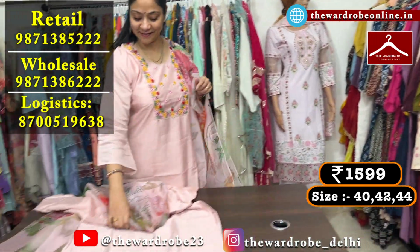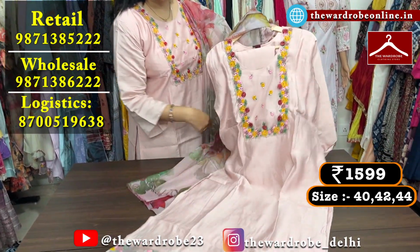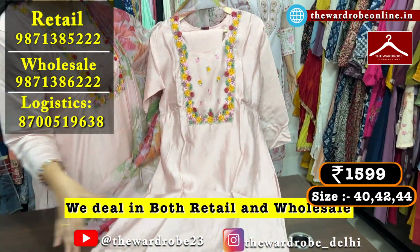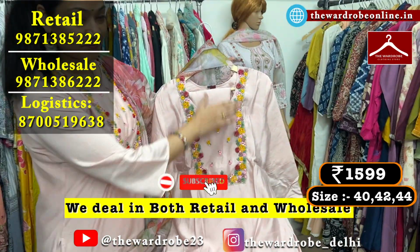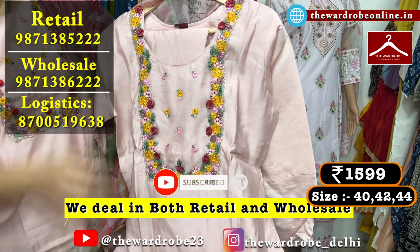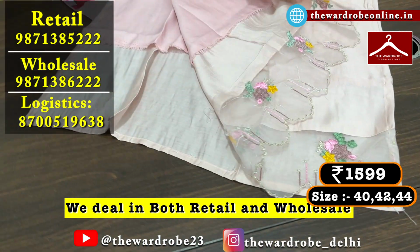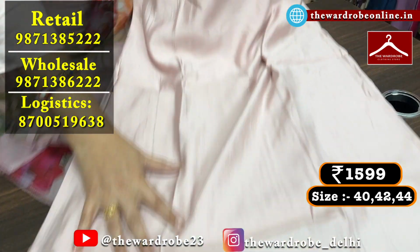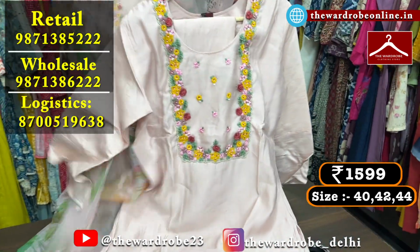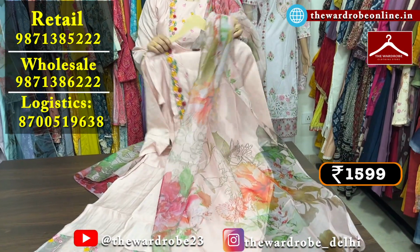Same article is here for you, just have a look. This is the article that I am wearing. It's in pretty pink color with the embroidery, organza ka panel, full lining and the beautiful organza digital print stole size dupatta.